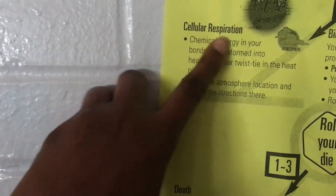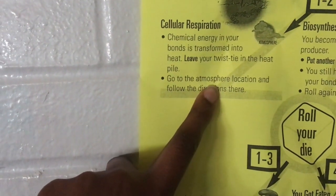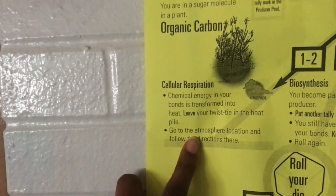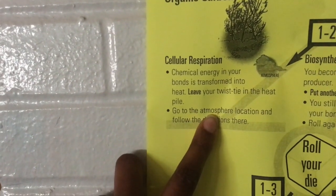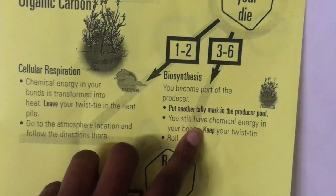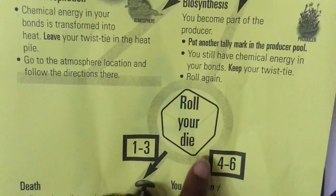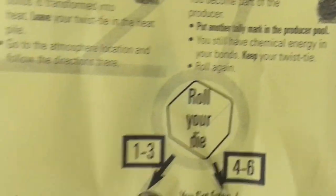Most of the time they just wrote this down and it would tell them what to do, and it will tell them where to go next, and they will have to look around the room and find the piece of paper that says cellular or atmosphere. Or if they rolled a 3, they will have to put a tally in the producer pool, which is what some of the kids did here, and they will just have to do what the directions say.